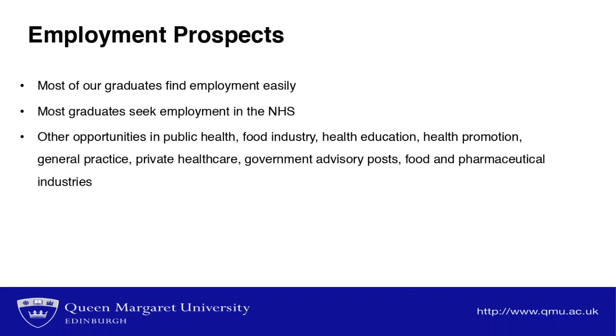Some individuals go off and work in the food industry. Some work in health education and promotion. Some people go into private practice, private healthcare. Some of our graduates have ended up working at government advisory level, and certainly there are also opportunities within the food and pharmaceutical industries whereby, in the formulation of nutritional supplements, dietitians are also involved in that, both at formulation level but also at sales level.